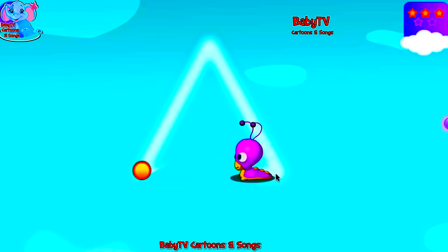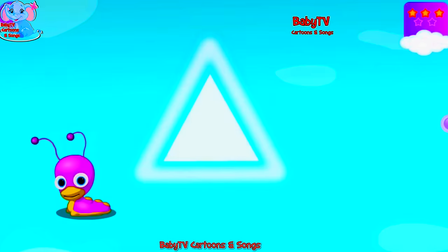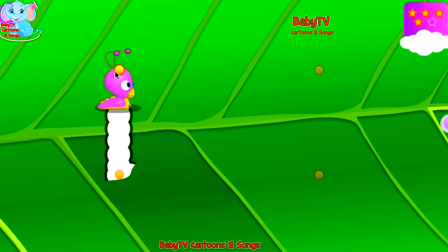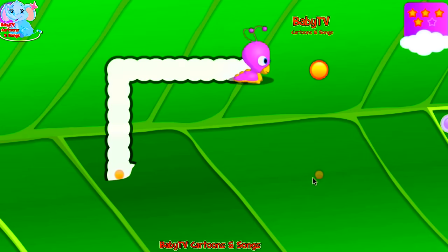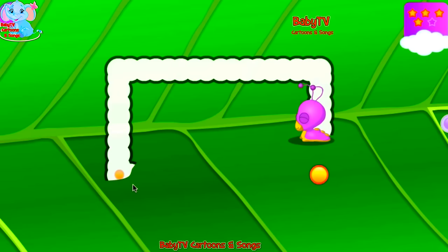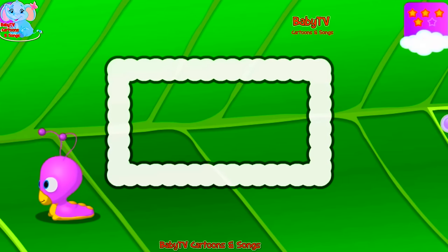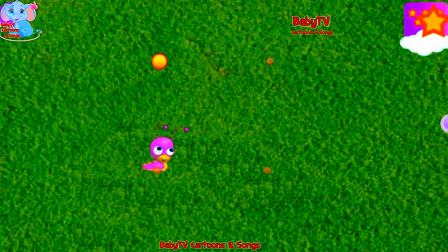Great! Can you already guess which shape we're drawing? Look! We've drawn a triangle! Now, let's draw another shape. Great! Can you already guess which shape we're drawing? Almost finished! Click again! Hey, look! We've drawn a rectangle! Let's draw another shape!